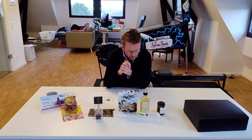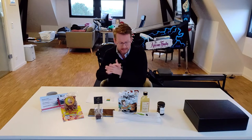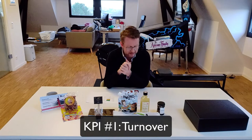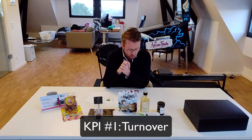So I have something which I call KPIs, the key performance indicators. These are numbers that I look very closely at because I think they are the ones that will decide where this project is going. The first one I'm looking at is my turnover. In this case, we will see that the turnover went from just under 7,000 euros up to 8,500 euros, slightly more. And I'm very happy about that.